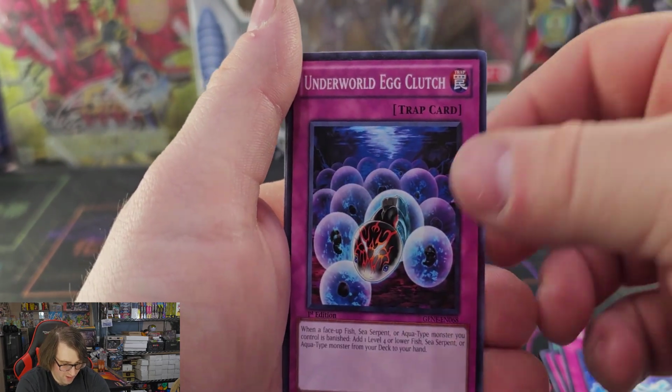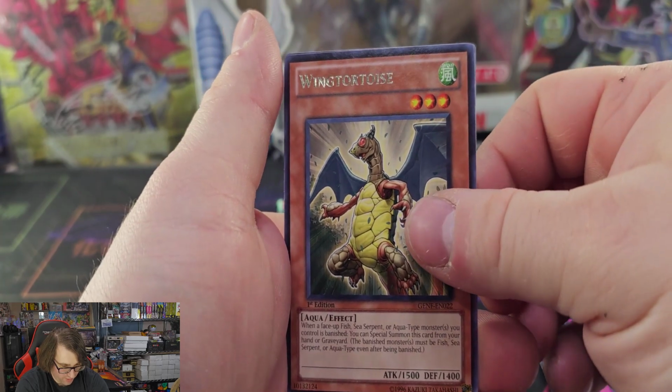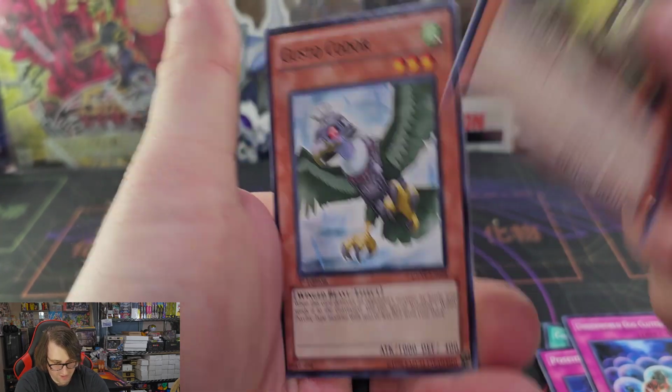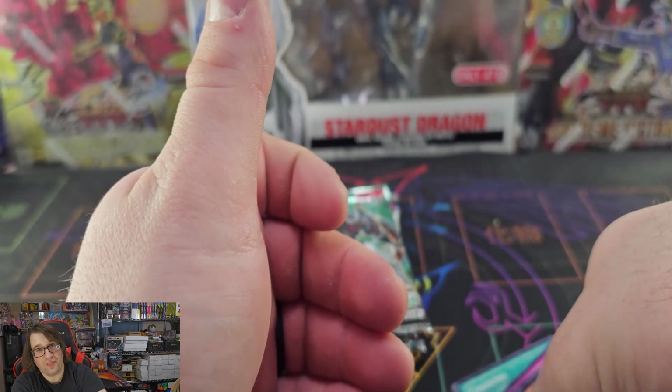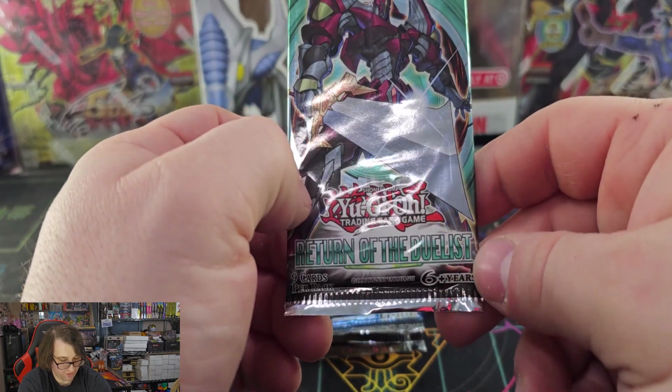So, we got Underworld Egg Clutch. We got Winger Taurus and Augusto Corridor. So, nothing in the Generation Force, but we're coming up with a heavy hitter pack here with Return of the Duelist.